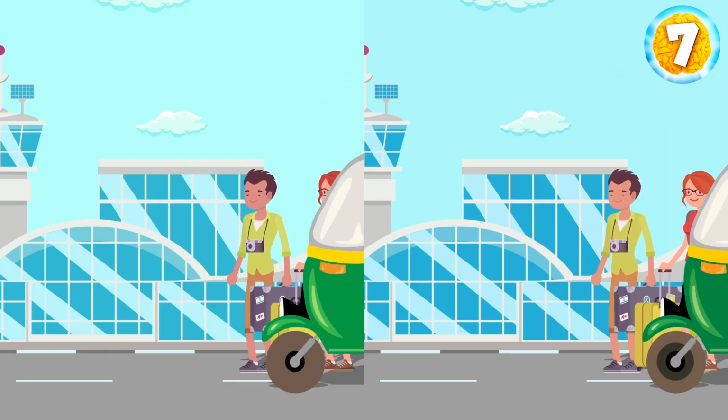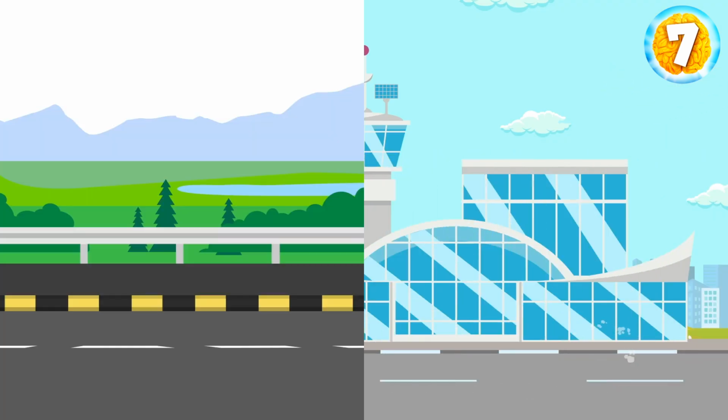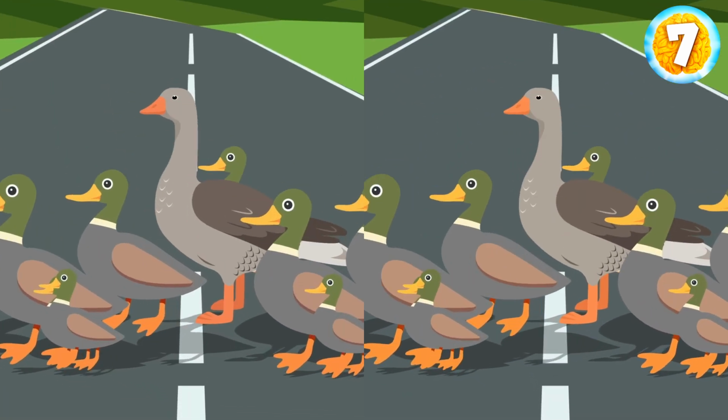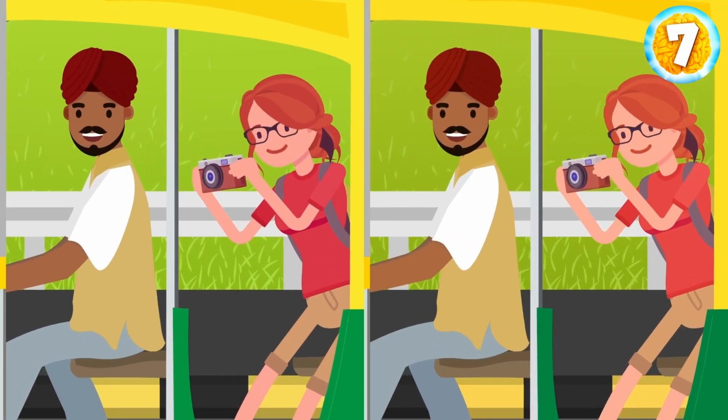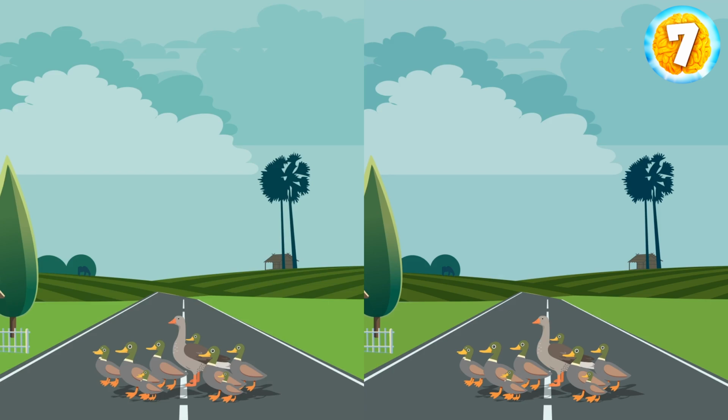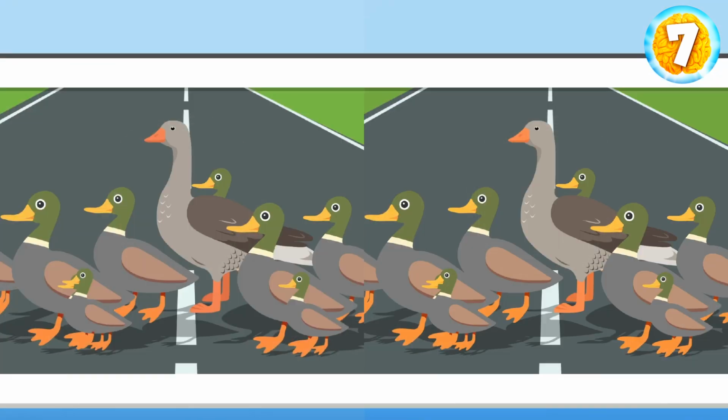After landing, Edgar and Erica take a taxi and go to their hotel. Suddenly, they see a family of ducks crossing the road. Erica takes a picture, but unfortunately, it's unfocused. Can you count the exact number of ducks?